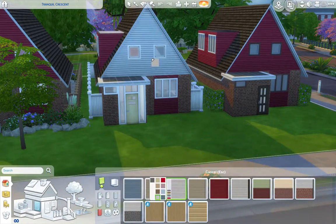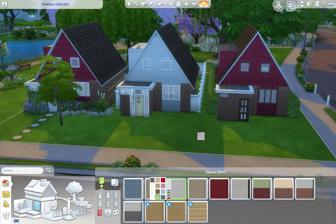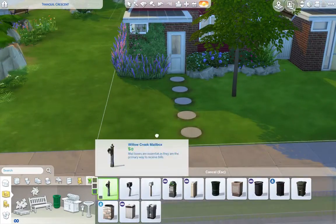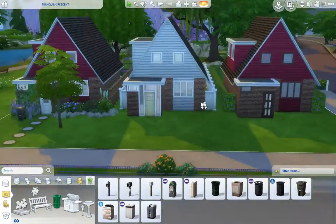And then I decided that they're actually going to be different colours, because a lot of the time when you are walking through a street that has houses like this, a lot of them are different because the owners have ended up painting them differently or stuff like that.